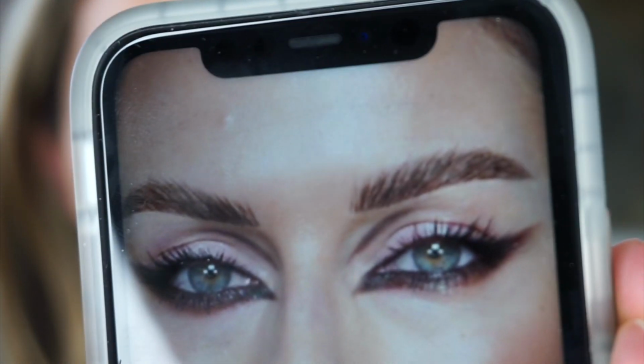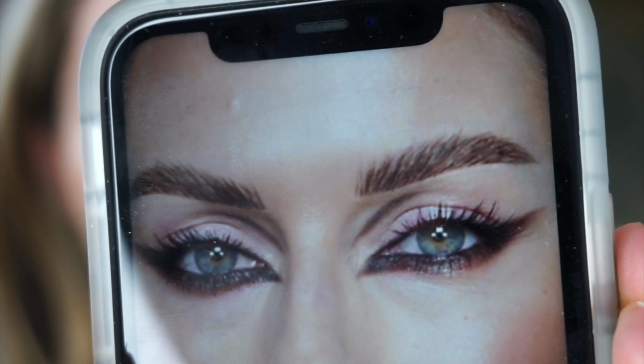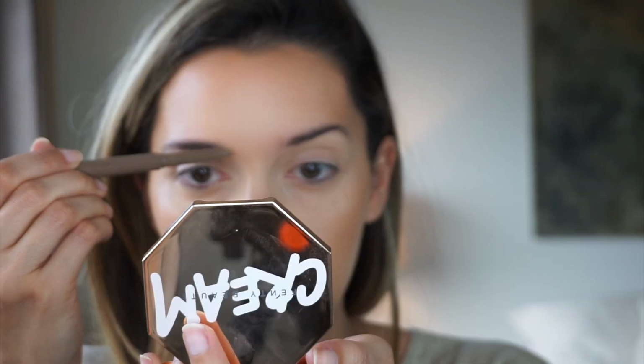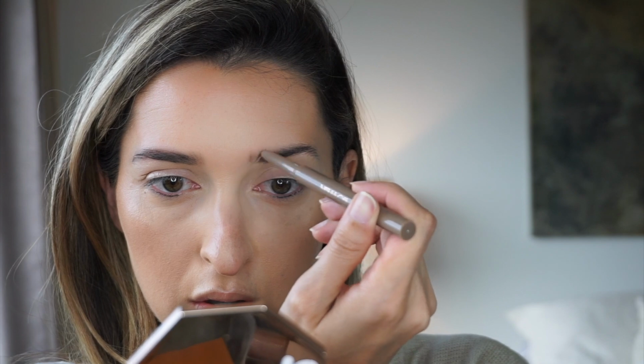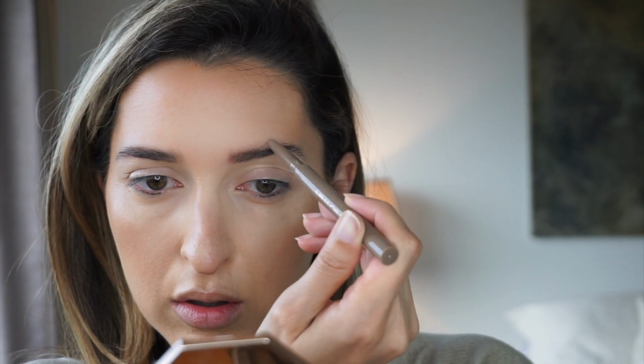So I'm gonna do quickly my eyebrows, and she has very feathery, intense eyebrows on that photo. So I don't know if I'm gonna do them as intense. So I'm gonna take my Flower Beauty, which I could never find again. Maybe it's back in stock. I haven't looked for a while actually. Draw a line eyebrow pencil in the shade Blonde.